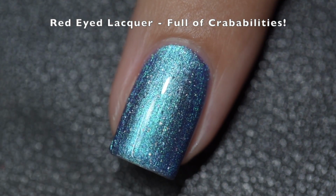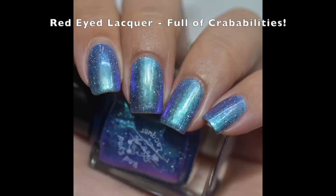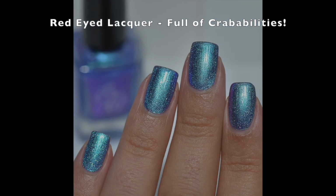I'm sorry if I'm repeating myself. And here you have my final swatch of Red-Eyed Lacquer's full of Crababilities with a glossy top coat.